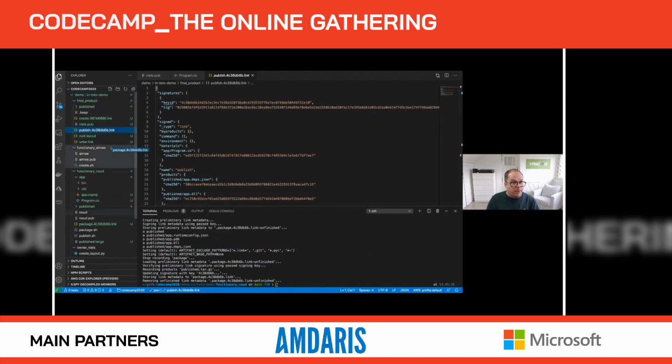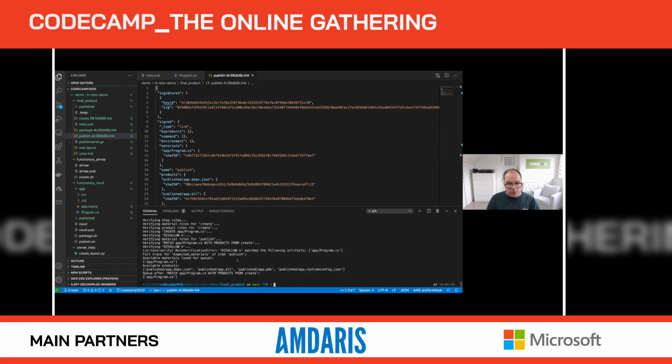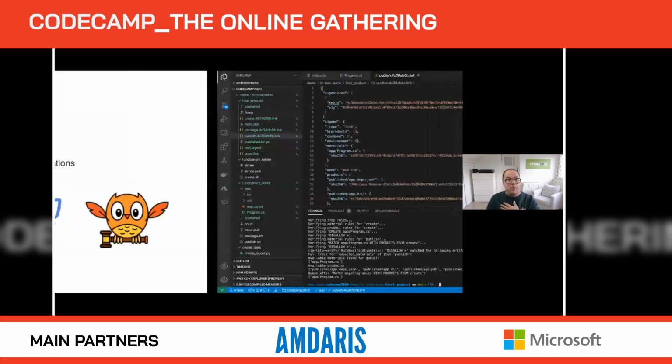Let me do the action, right? But in this case, the files have been altered. The source files have been altered underneath. So if we then go to final product and do the in-toto verify again, we will see that there's a problem, right? And it has to do with the program.cs file that didn't match. So in this case, the files that were supplied, somewhere in the chain, there was a compromise and there was a change done.